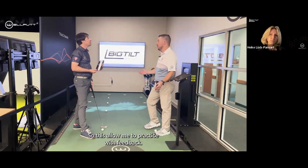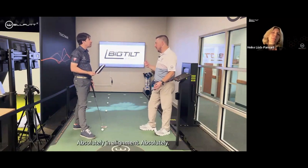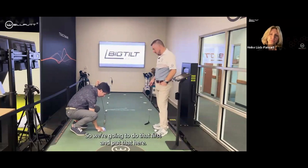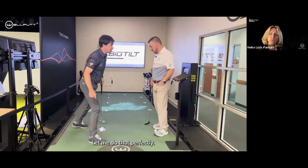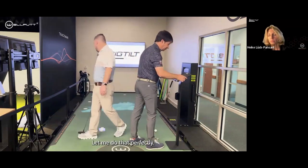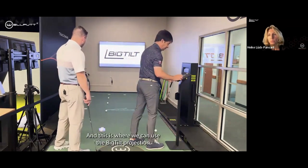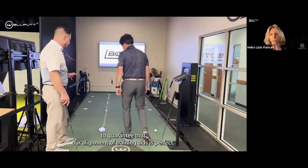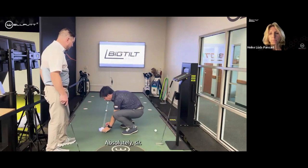So this allowed me to practice with feedback. Absolutely, on exactly where my eye alignment is located. I so love that. We're going to do that first and put that here. Okay, let me do that perfectly. And this is where we can use the big tilt projection to guarantee that our alignment of training aids is perfect every time. Absolutely, sir.